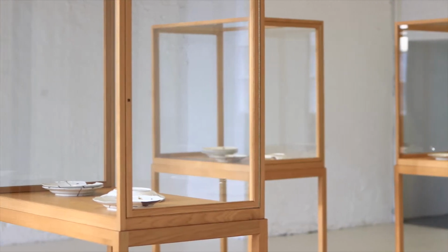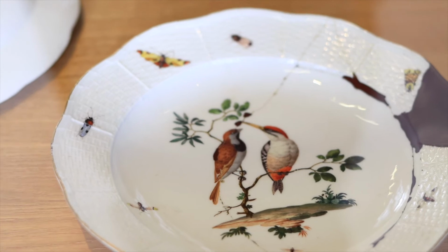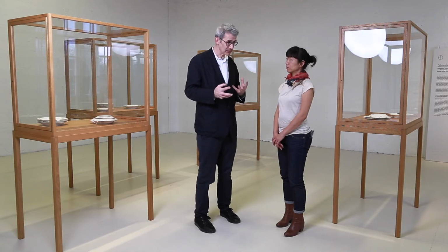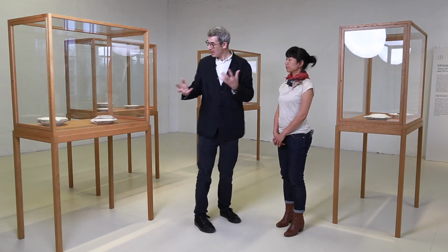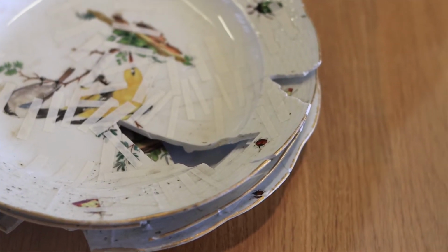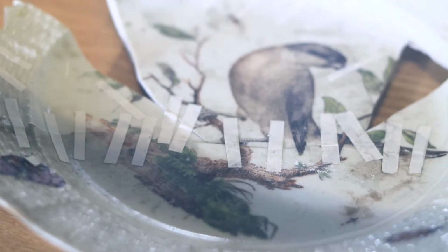They're part of a great dinner service that was owned by a Jewish family, the Klemperer family, greatest collectors of Meissen, and looted by the Nazis in 1938. And these plates were in Dresden during the bombing in 1945. They were restituted in fragments to the family, and I bought them 10 years ago in fragments. And as you can see, they're completely broken up. There are holes, there are cracks, and there's fire damage across it.